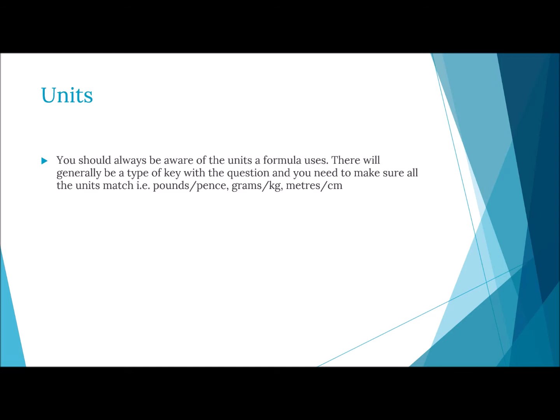So make sure you're working with consistent units, because they could tell you in the question the measurement is 200 centimeters, but the formula requires you to put the number in meters, and so you would just put it in as 2. And if you didn't read that carefully, you'd end up with a massive answer that was far too big. So do just take your time to check units, and as I said, do present the correct units at the end of a question.